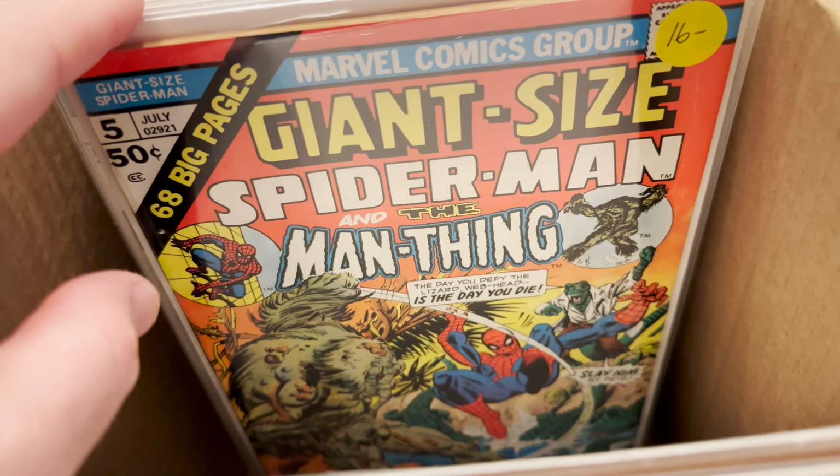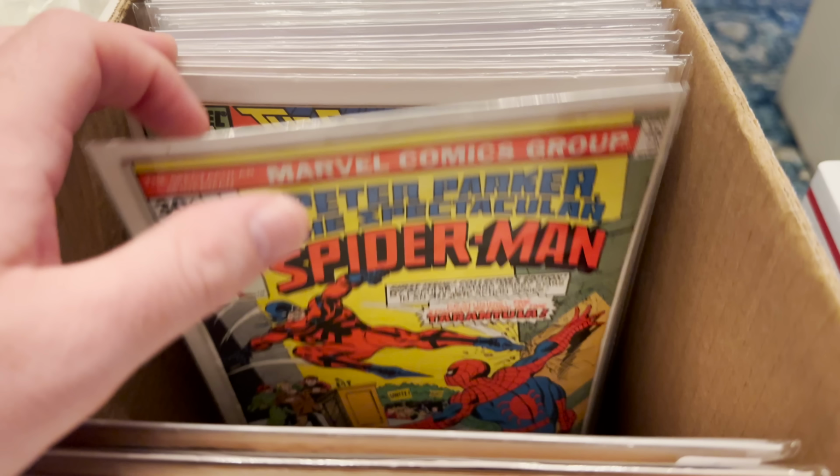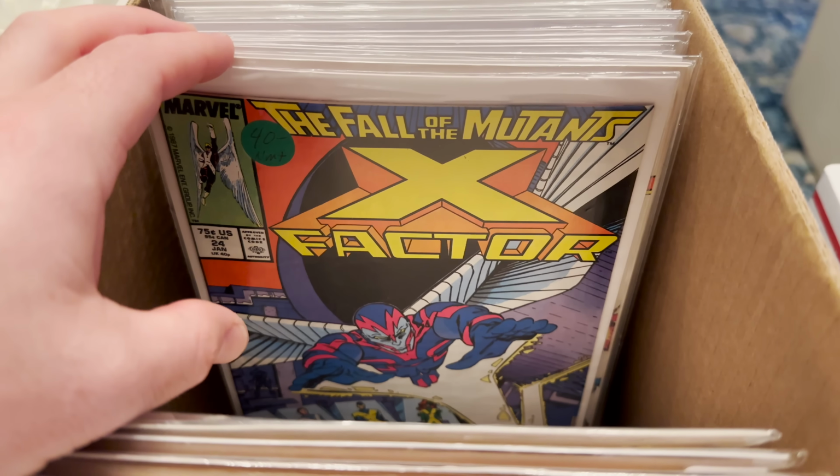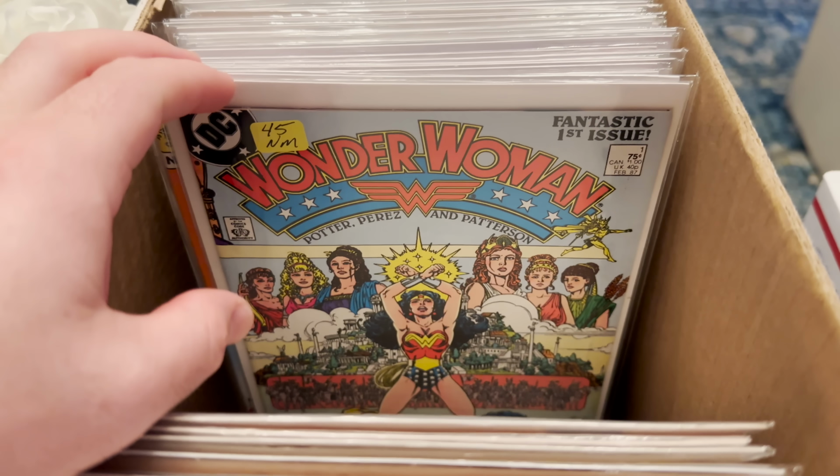Giant-sized Avengers. There's a lot going on in this book. Watch out for that one. We got a Spectacular Spider-Man number one. We got the first full appearance of Archangel. We got the first cameo of Apocalypse.